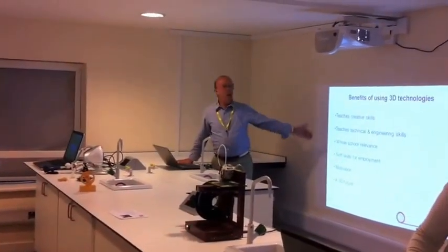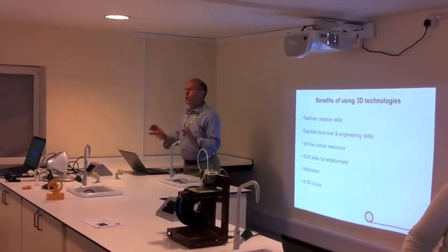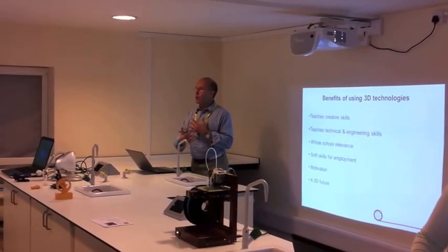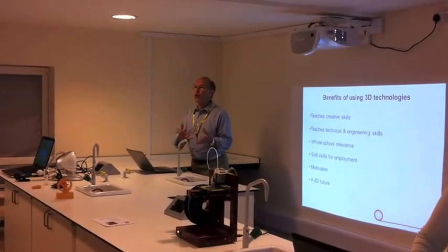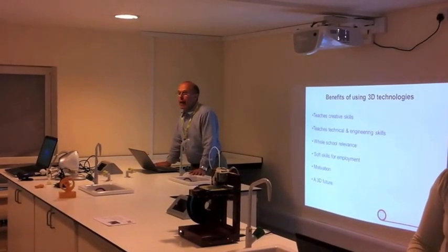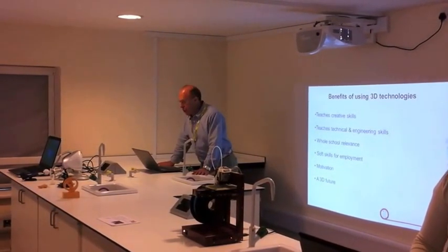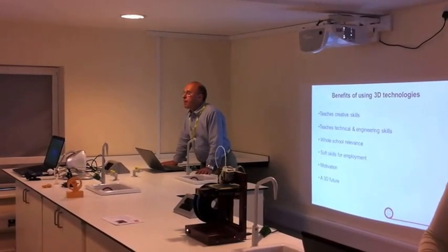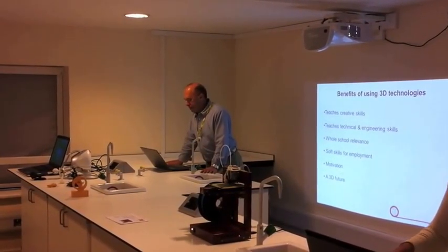So, here are some of the benefits that you get from using 3D technologies. What we want you to end up with is creative skills. We want you to start to think, what do I want to create, what do I want to design, and give you the tools to actually turn those ideas into physical models. So this is a science tool, and this sort of stuff works just as well with science as it does with design and technology and other subjects. So it'll give you the chance to learn some technical skills, but it works for the whole school, for every subject, and we'll show you a bit about that later.